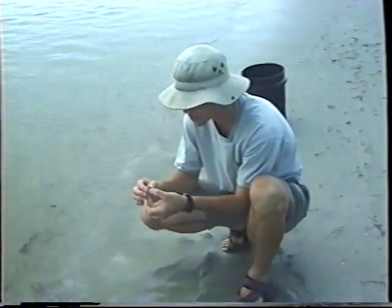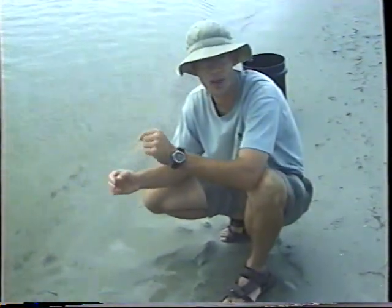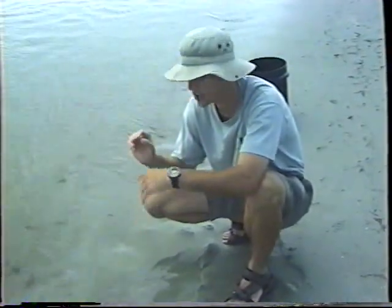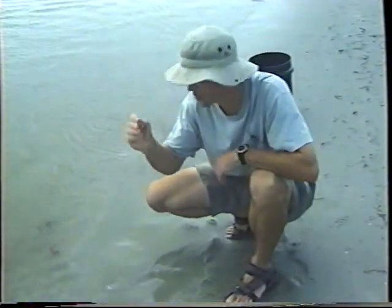Think of a crustacean as no more than what an insect is on land; a crustacean is to the water. Over 75% of all species of animals in the water or land are crustaceans. They fit in that category of crustaceans, which have hard exoskeletons, jointed bodies, and jointed legs. Let's put them back. All right, see you, buddy.